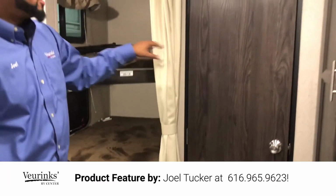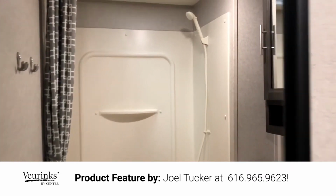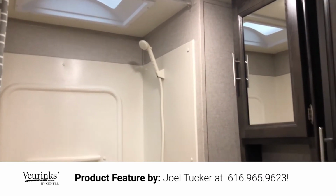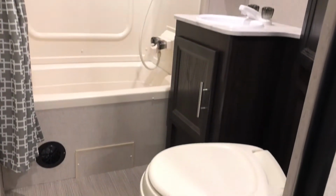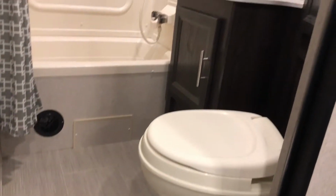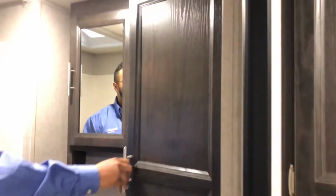Next to the bunks will be your large bathroom. We'll take a quick look with your tub surround, a nice vanity, medicine cabinet with mirror, storage below the sink, foot flush toilet, and if you walk around the corner, you will see a large pantry in there as well, or I should say linen closet, for other items that you want to store along with you. So enough room in this cabinet here for any towels, linens, that kind of thing.